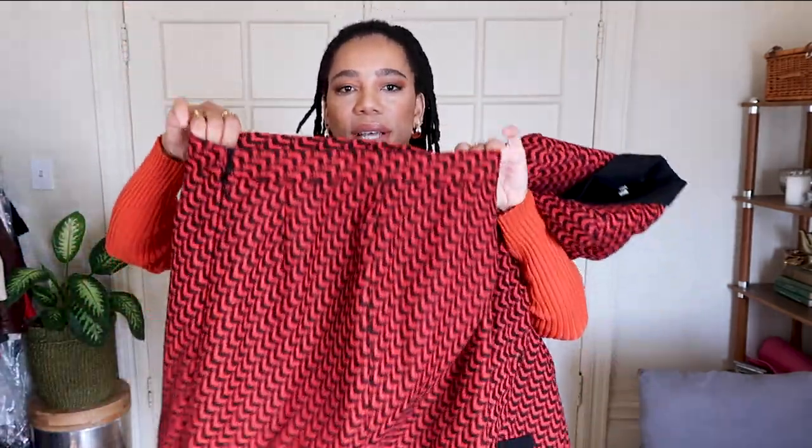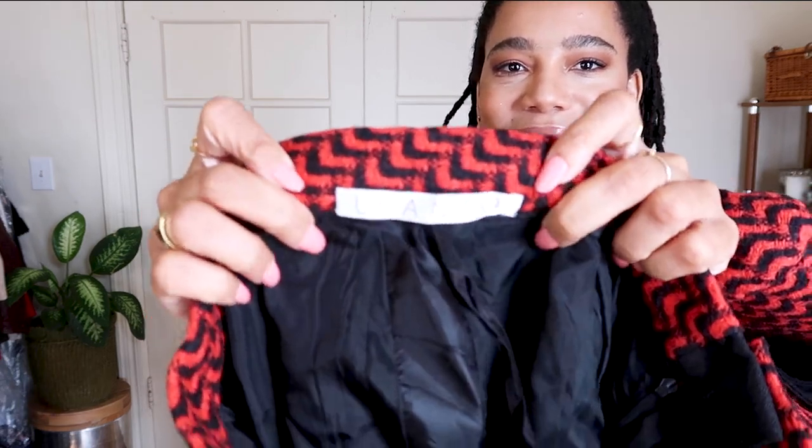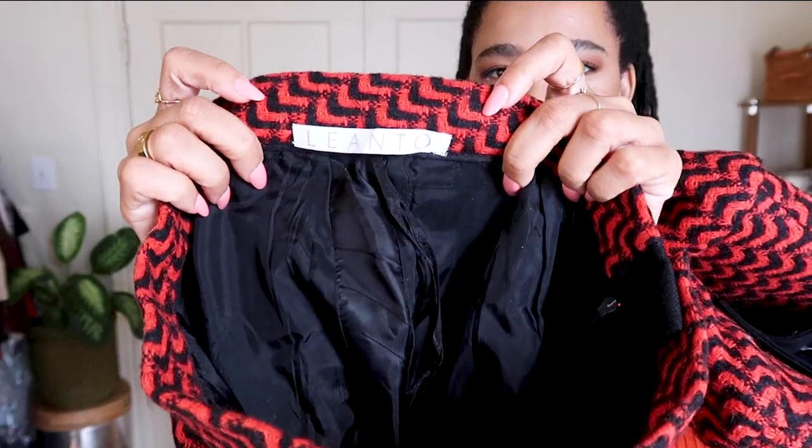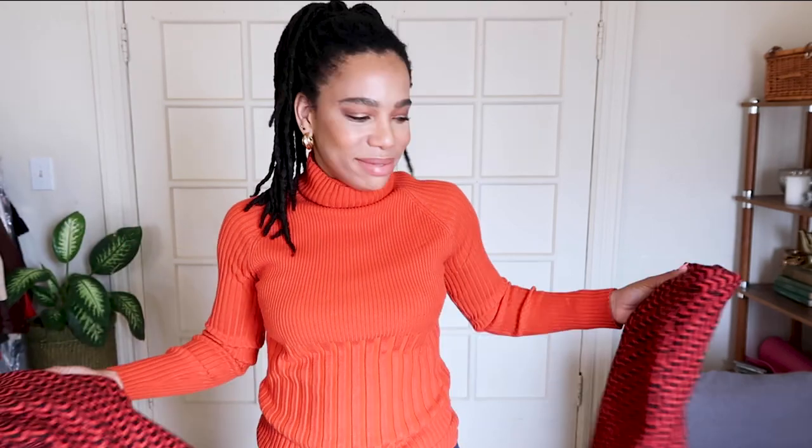So that's the top, and this is the skirt. It is a decent length, but I think for these vintage ones, to make them look a little more modern, it just works better when the skirts are shorter. But yeah, this is by the brand, is it Lento or Lento? Lento. But it's by this brand, Lento. So I came home, I tried it on, it fits really well, so I'm happy for that. But yeah, we're doing red. It's a thing now. Red is a thing now.